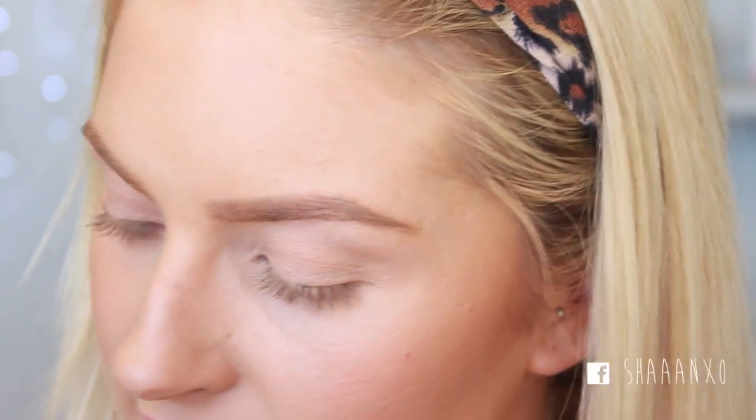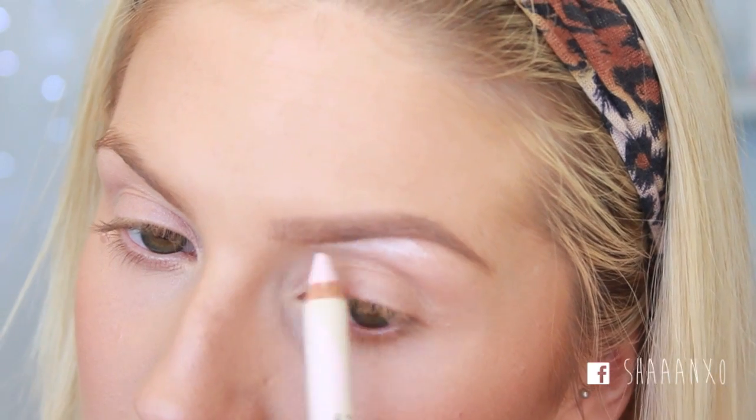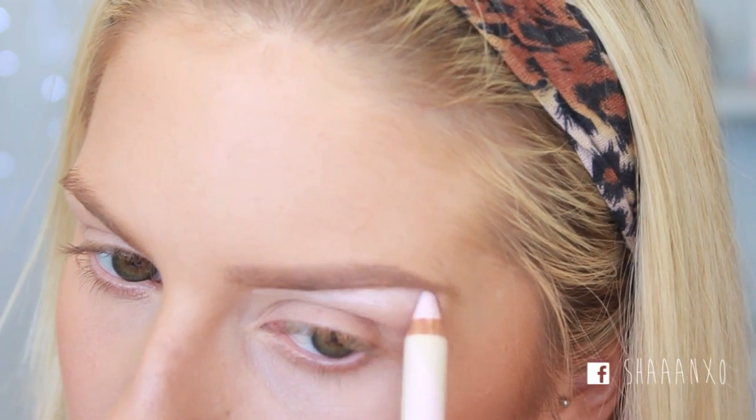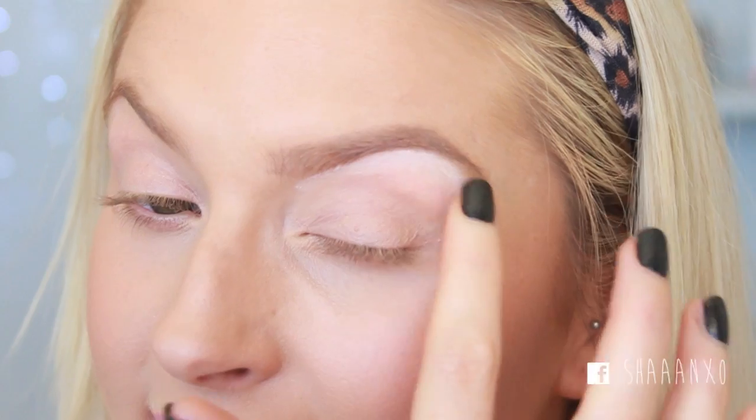And I'm going to try out this Highbrow by Benefit that I actually got given in a little blogger's bag thing. I just blend it out with my finger, I guess. I don't really know what I'm doing.